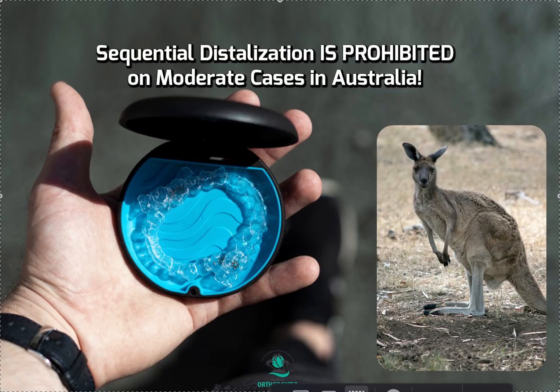Where the discrepancy has occurred is in the moderate. So in the US with moderate, you can do whatever you want. There's no restrictions. You can use bite tabs, you can use precision cuts, you can use sequential distalization. All my favorite bells and whistles are available if I ask for them. They're of course not going to put them in unless you ask.